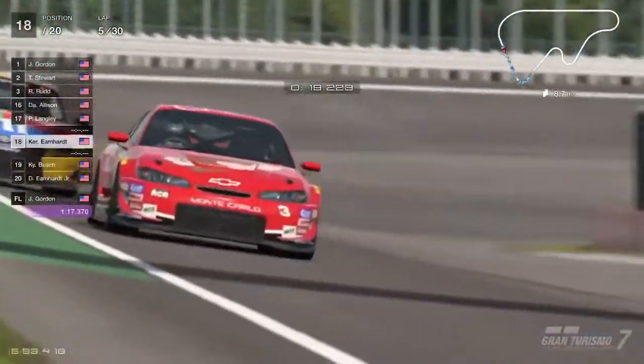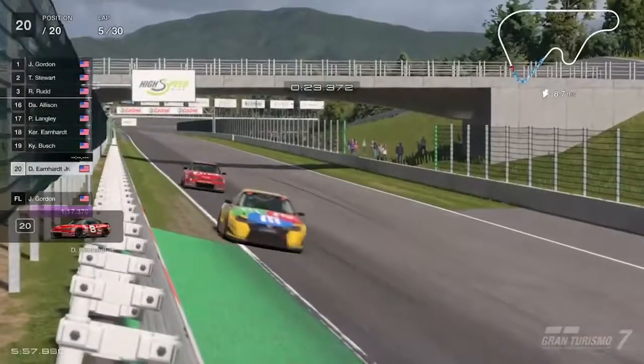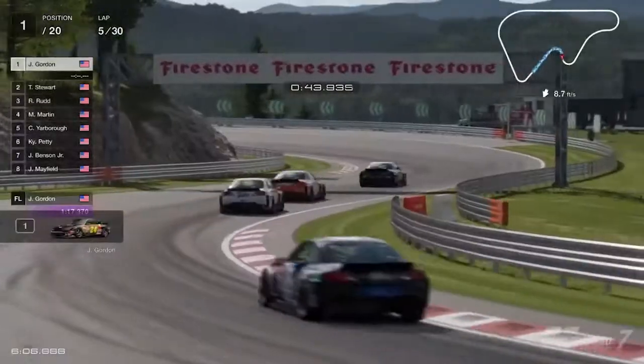Back through the rest of the field. Here's the relegation positions. Kerry Earnhardt, Kyle Busch, Dale Earnhardt Jr. Those guys aren't making it to the next race. I believe it's Cuba. Those guys definitely aren't making it if they're running there.